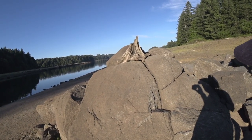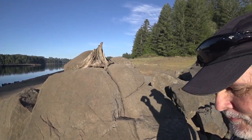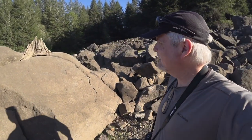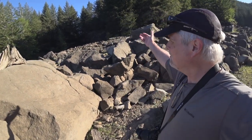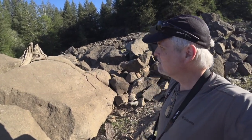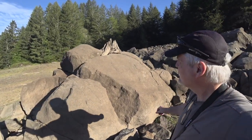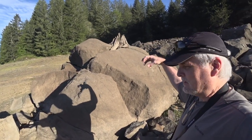And I'm using that to kind of take your eye up to the little piece of wood on top. I don't know if that's a good photograph, but maybe in different light. I'll have to come back here. Maybe if the light was at a different angle, either earlier in the morning or maybe from this direction, because from this angle the light's pretty flat. But I do like the way that rock and stump come together. It's pretty cool.